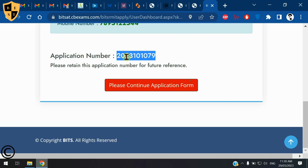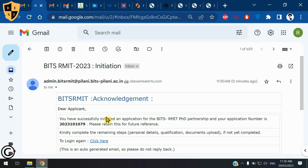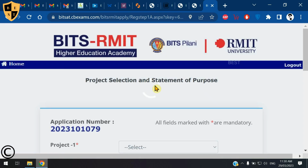You can just take note of this application number, and I think you will get an email also for this. I haven't... okay, I got an email, which is over here. As you can see, I got an acknowledgement email for registering myself onto the portal. Okay, so now what you can do is click on Continue the Application Form.